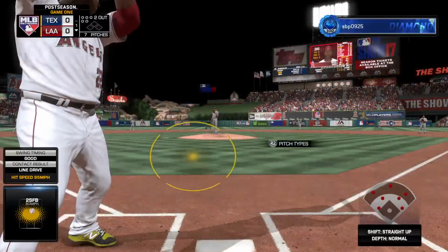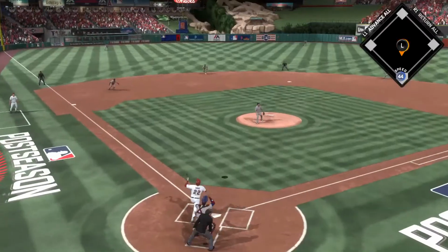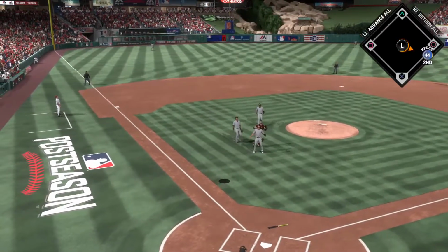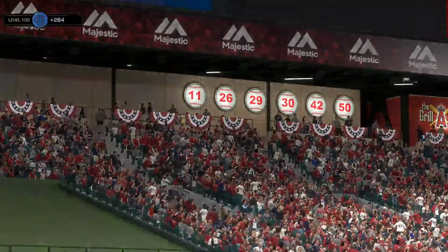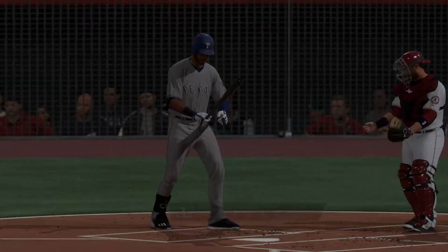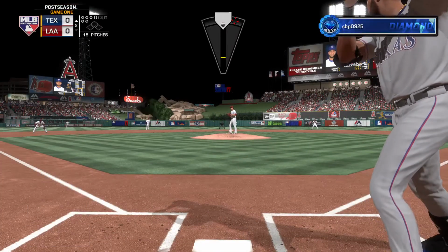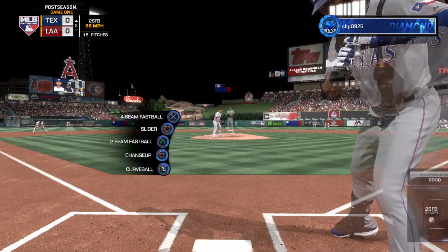Stepping into the box, Miguel Sano. First cuts for him here with the bases open and two away. Here's a swing and a high pop-up. Gonzalez is there for it. And that retires the side. In now the power-hitting outfielder Nomar Mazara. He'll start things out against Garrett Richards as we get the inning underway.